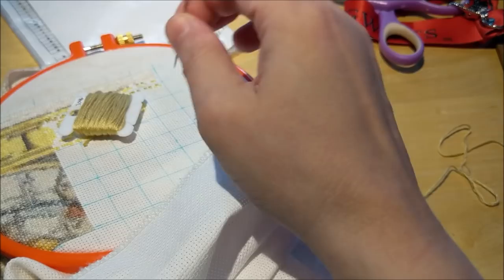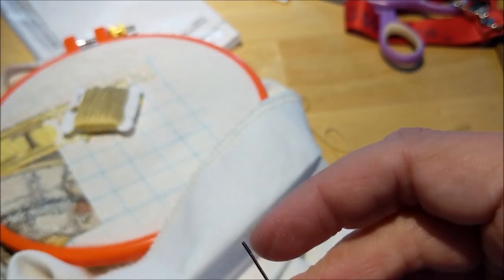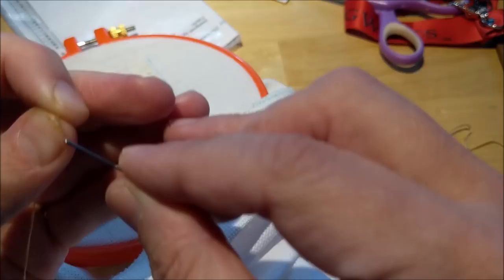Okay, let's not use this. This is a pretty large needle, and for an 18 count, it's maybe too large. So I'm going to use something slightly smaller, even though it's a little harder for me to thread. No, I don't use those little thread helper or eye helper things. I could do this. Let's see.